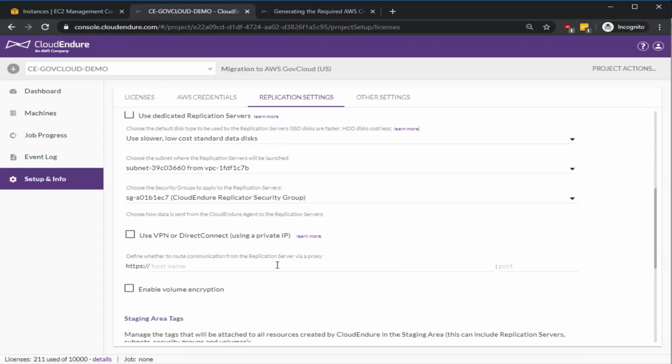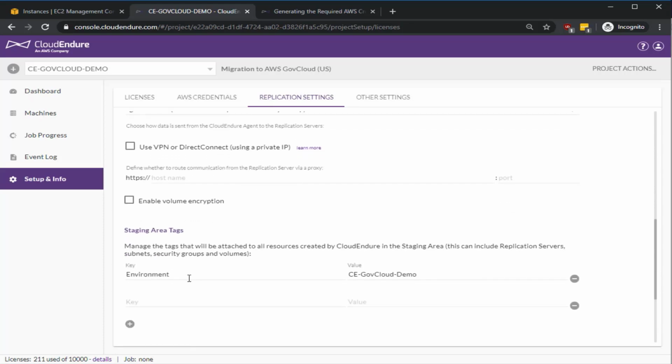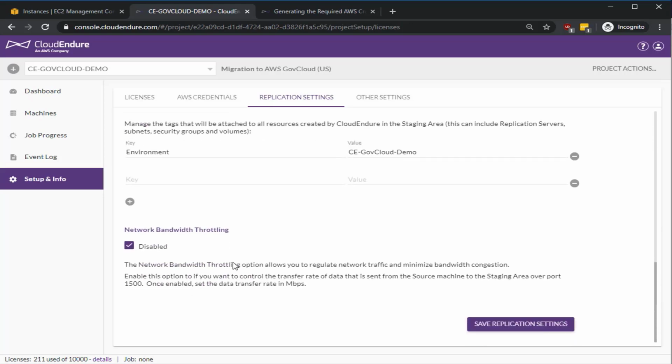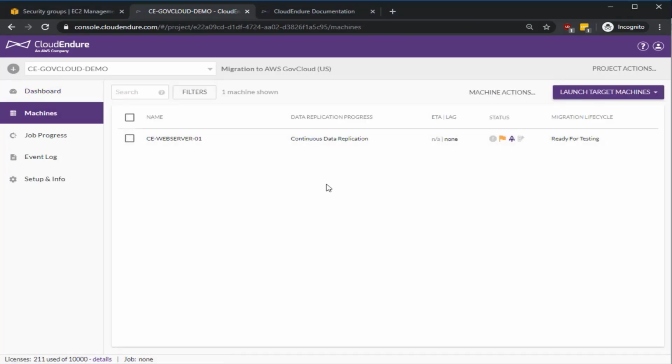We can also use VPN or direct connect, and that's actually what we did for this public sector customer, a combination of direct connect and a private subnet. We can also tag resources that CloudEndure is going to deploy for replication traffic in case we need to identify them. And lastly, we can also get notifications for this project in case we start replication for resources. That can be configured on this page here. So here's the machines page, where we can track the data replication status of the servers to be migrated.